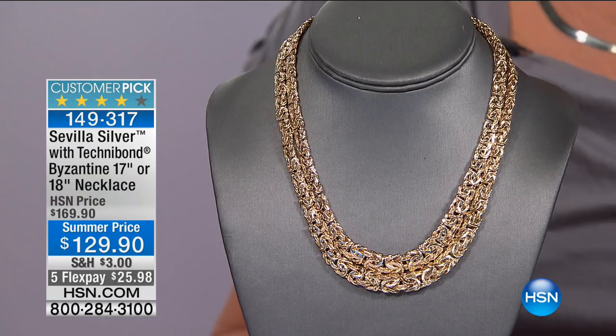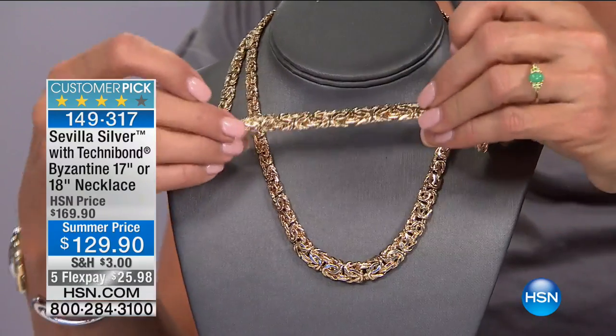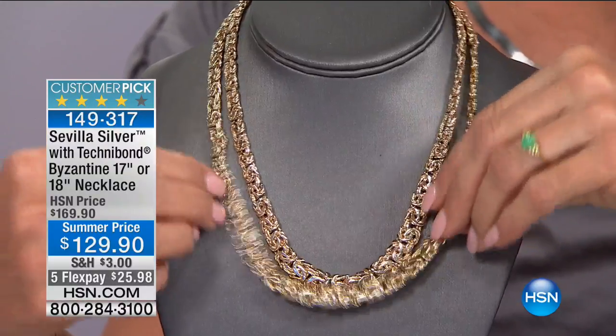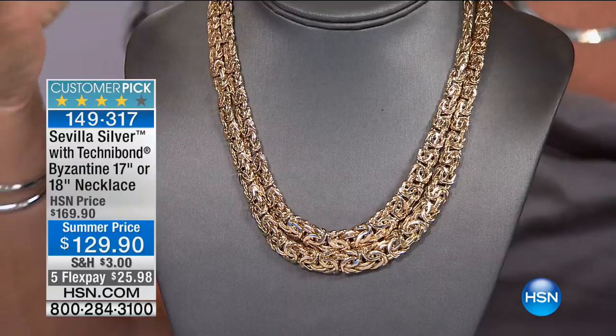Wow, it's rich. You just feel it. You imagine putting this on your neck. It's gorgeous, and it's a true graduated style Byzantine. I mean, in solid gold it's thousands and thousands of dollars, just to give you a little heads up.